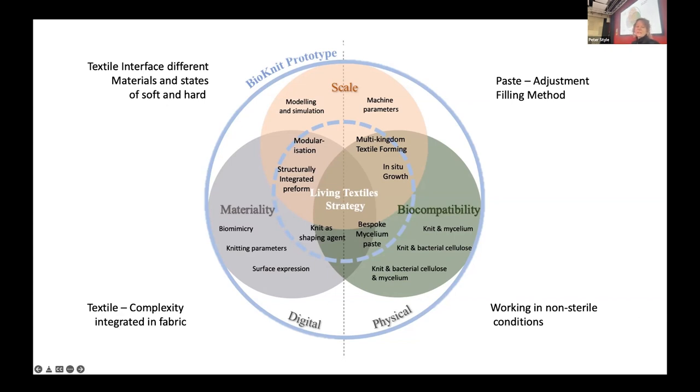Regarding scale, it was really helpful to have this new technique of filling instead of the hand packing, because we could really go more into complexity in the shape. It also improved the internal stability when you have more complexity and can go into more geometric shapes. So there's actually a lot of potential.